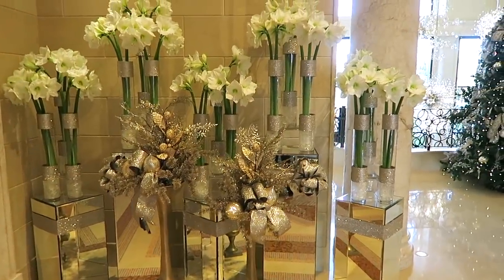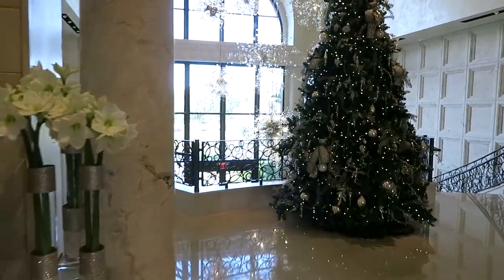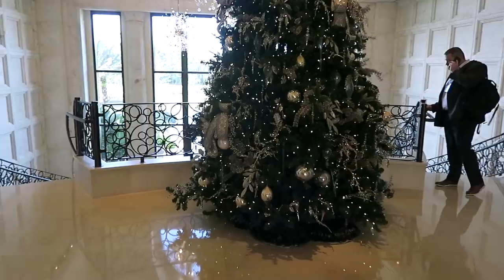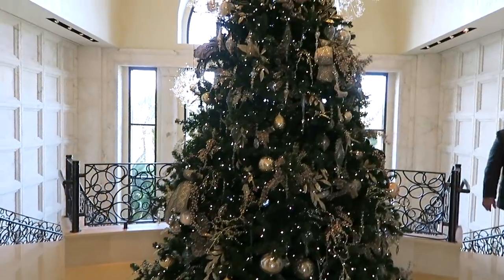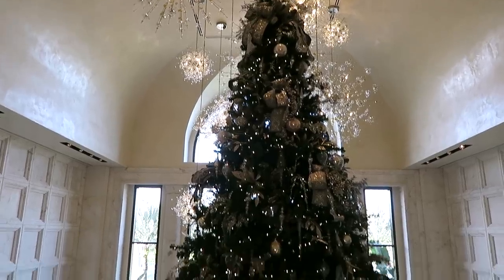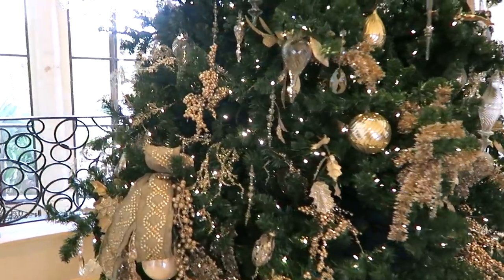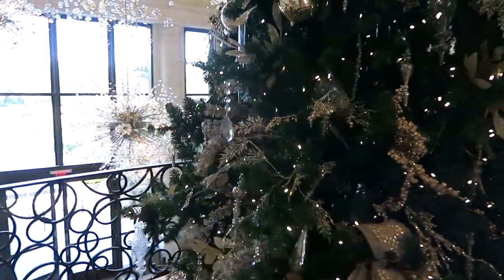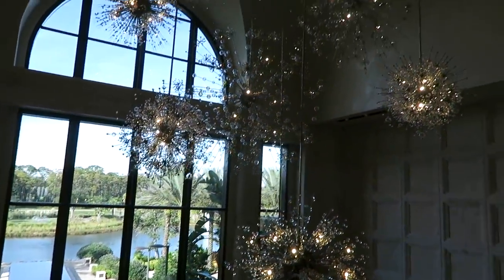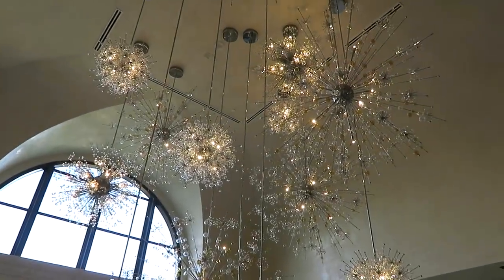Look at all these beautiful Christmas decorations. And oh my goodness, this Christmas tree is the stuff of dreams. Look how stunning. It's just so pretty. I'm a sucker for a good Christmas tree. And then look at these amazing light installations. How incredible are they?